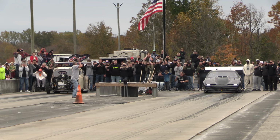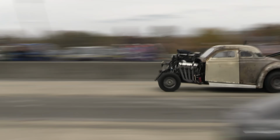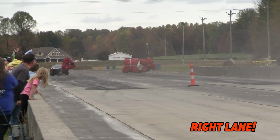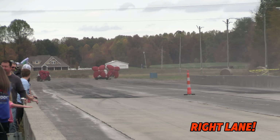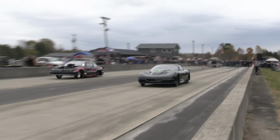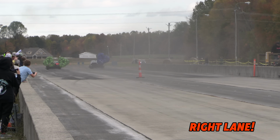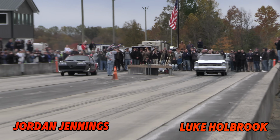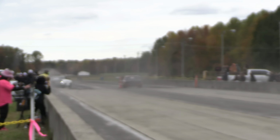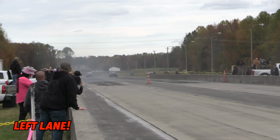Here we go, Jake. And Frankenstein fighting it down the track. Both of them are sideways together. Man, did they keep it clean?